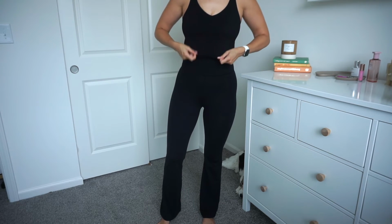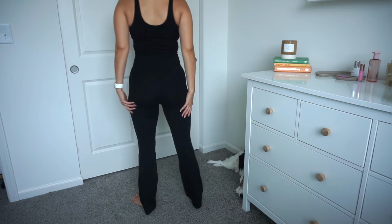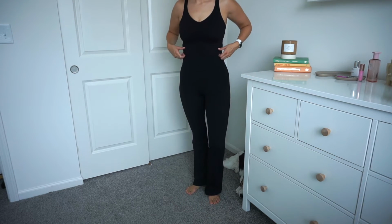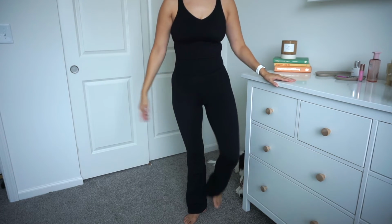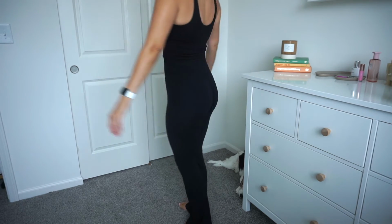So cute. These fit perfectly. The length on these is awesome. Has a little back pocket here that you could put your key, a card, something like that. These do just have a straight across waistband, and the length on these, like I said, is perfection. You could wear these with sneakers for just a really cute fall look, layered up. So cute with some Uggs or sneakers. We used to tuck ours into our Uggs, but I feel like people are wearing them with the flare outside. So cute.